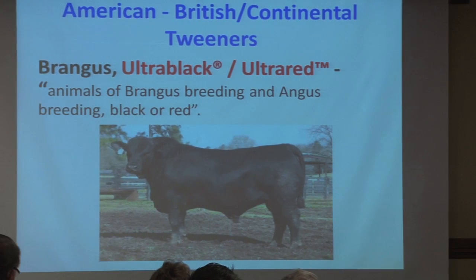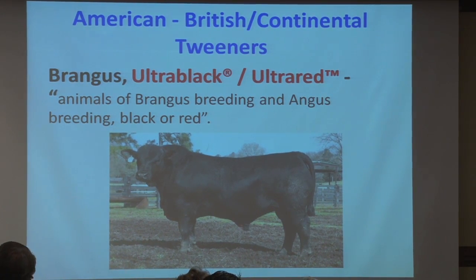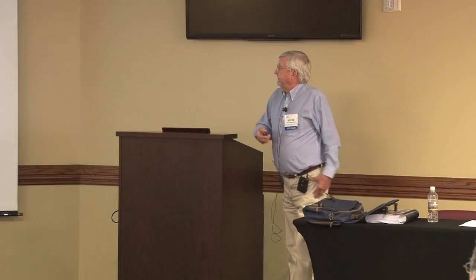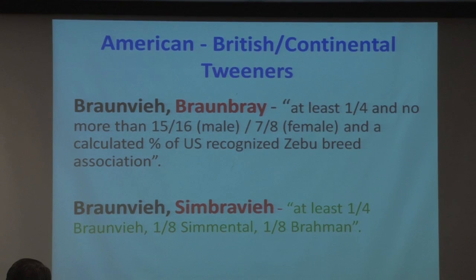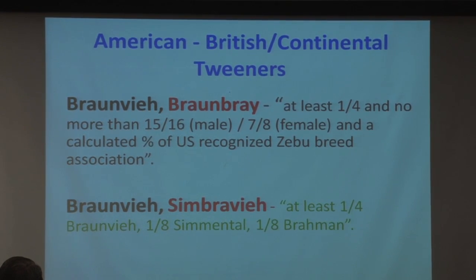Ultra Black, or Ultra Red, out of the Brangus Association, and it simply says the requirements: animals of Brangus breeding and Angus breeding, black or red. Okay. The Braunvieh Association has a couple. I did not receive a visual for them and wasn't able to find any. One of them's a BraunBray, which is basically a Braunvieh and some Bos indicus influence. And then there's one they call SimBrave, which has some Simmental in it.